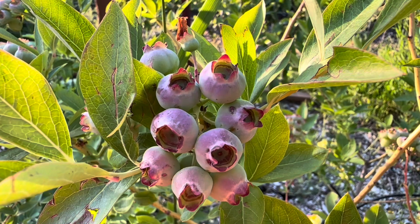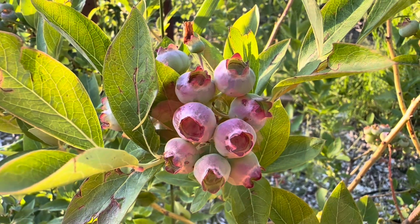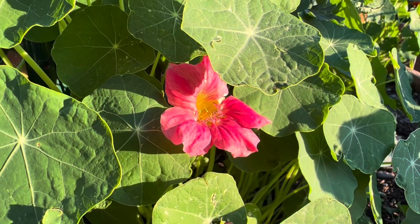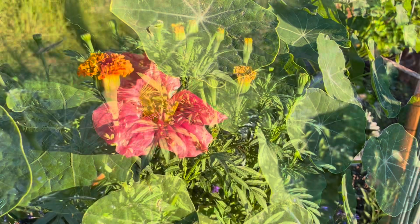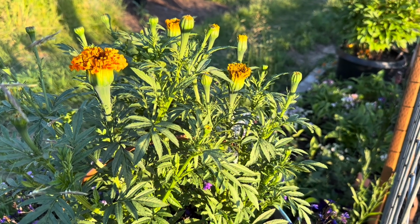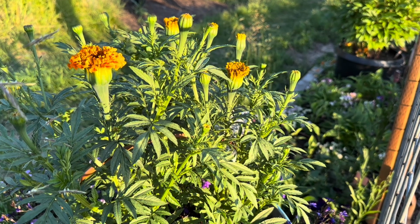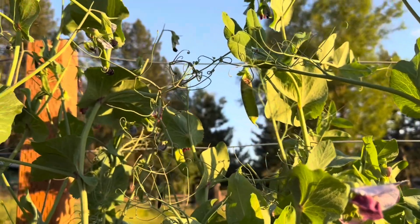And here you can see some more of those blueberries. So excited. The nasturtiums have started blooming too. The plants here, you can kind of see some of the hail damage on the leaves. But we did have quite a hailstorm. This is one of the giant marigolds outside the garden. The deer is making a complete pest of herself, but she is leaving the marigolds alone.